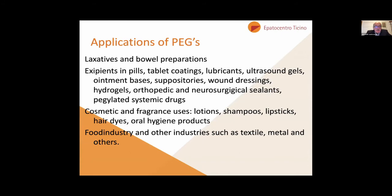They are excipients in pills, tablet coatings, lubricants, ultrasound ointment bases, suppositories, wound dressings. So there is a wide use, both internally and also externally, in cosmetic and fragrances. Also the food industry uses it, also the textile, metal and other industries use polyethylene glycol.